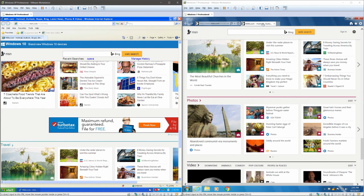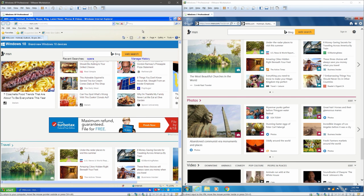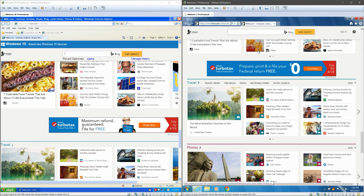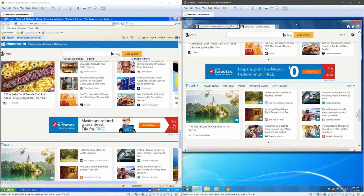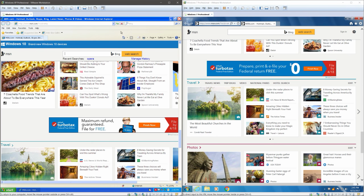Now, back when Windows 7 ran Internet Explorer 8, it looked really similar to the Windows XP version of Internet Explorer 8, but now that it's on IE 11, it looks obviously a lot different. For the most part, by default, the IE 11 Internet Explorer does look simpler than the IE 8 Internet Explorer.